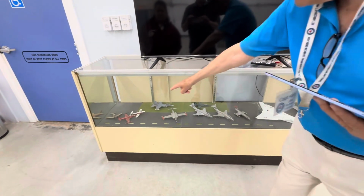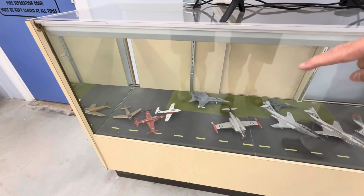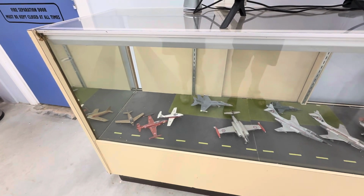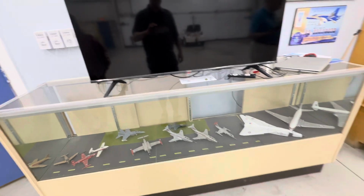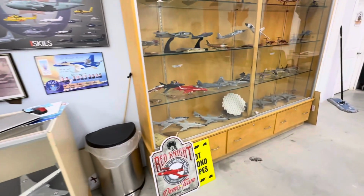And there's your Tudor jet, painted up like a snowbird, and your T-33, and your Sabre jet. The Golden Hawks, which were the big guys when I was a teenager. Various planes here. I won't bore you with them all.